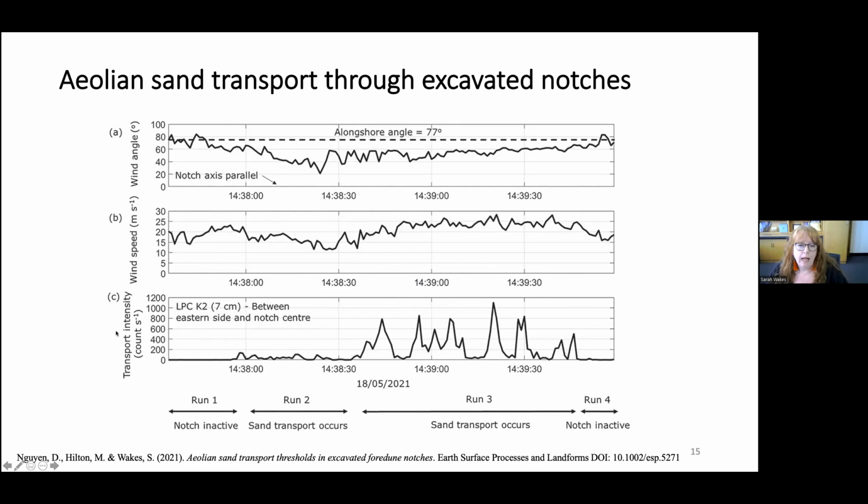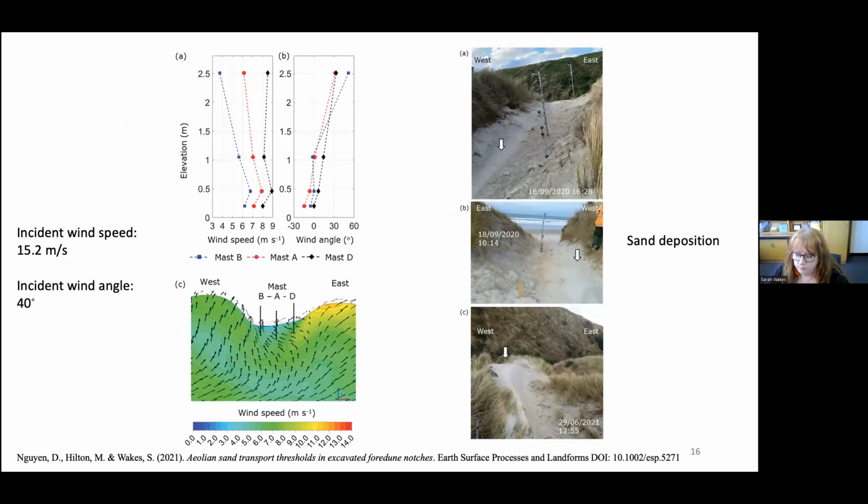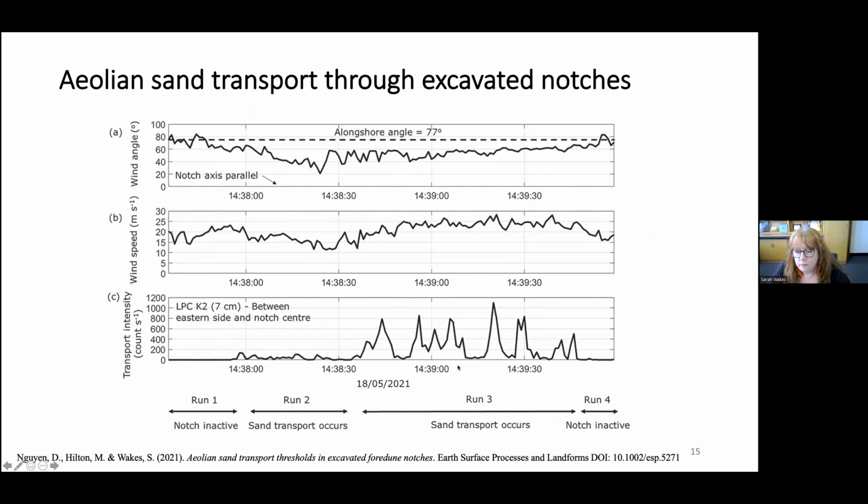And again, what we saw, we got a variety of conditions across the experiment. This was just a spate of a few minutes, really. We got some changes in wind angle, where our longshore angle was 77 degrees. We got a variety of wind speeds. But what was interesting was we saw that only certain combinations of those wind speeds and wind angles gave us sediment transportation. Sometimes reasonably high, we're getting up here counts of 1,000 odd. So we can see when the notch was inactive in terms of transportation going through it and when sand transportation occurred.